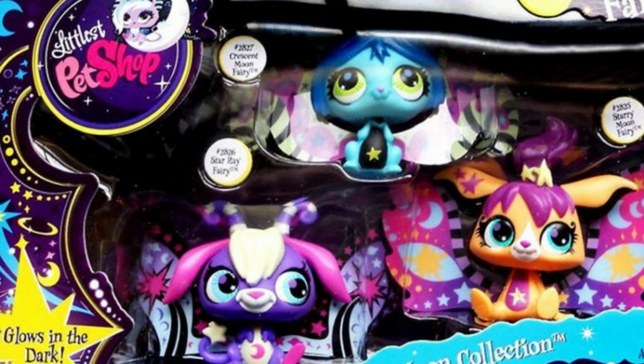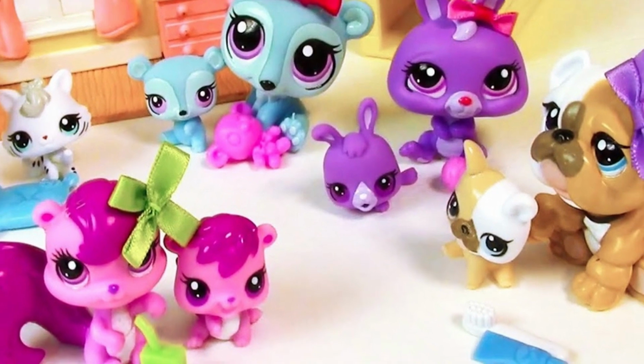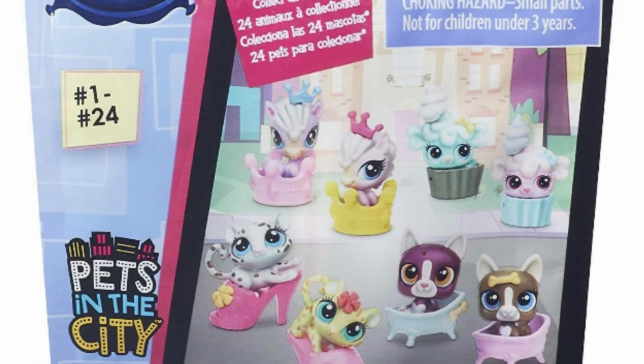The Fairy Pets line were also released during this time, and so were the Mommy and Baby Pets and Passport fashion lines. They also released Littlest Pet Shop blind bags in this generation, where you could get miniature but non-bobbling versions of LPS.